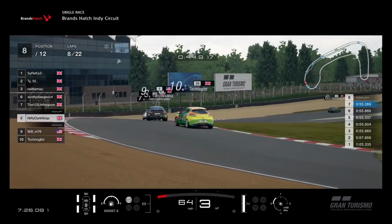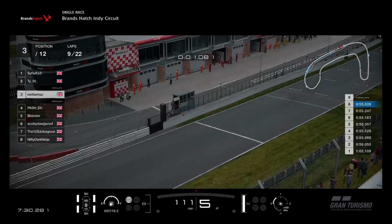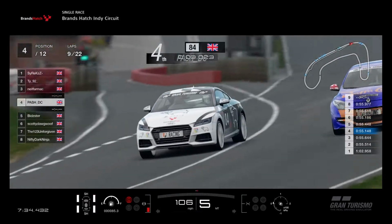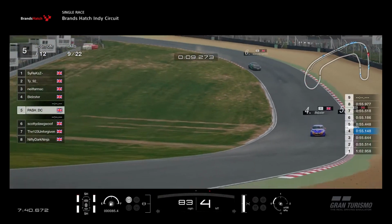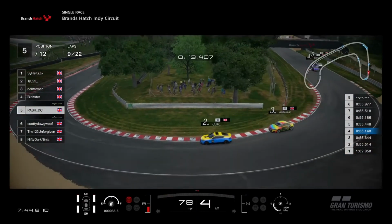Further back, we've got Unforgiven with a bit of a train behind him now. He's got Nifty, Will, Techno, and Twerdy all behind him now. Meanwhile, Bidster's pulled alongside Pash again, but again, Pash defends the inside line. There is no way through for the McGann driver, but there is now, because Pash goes wide. Bidster goes through on the inside line, and then he takes the 4th place into Druids.